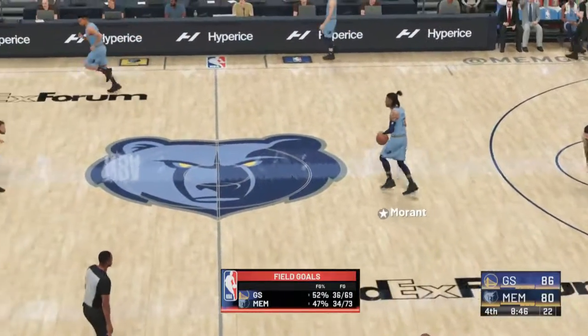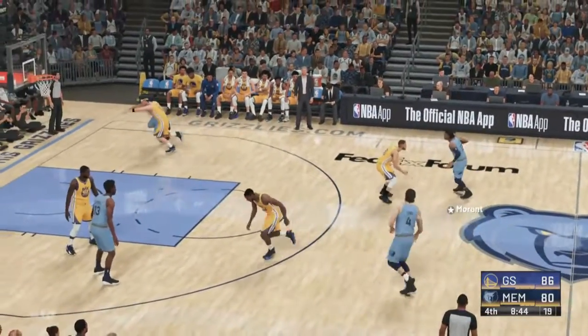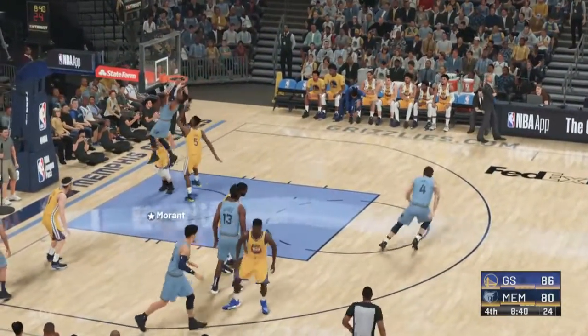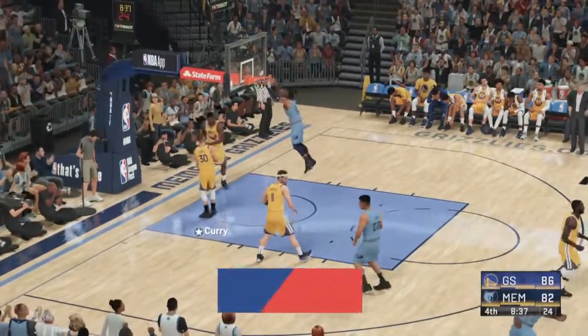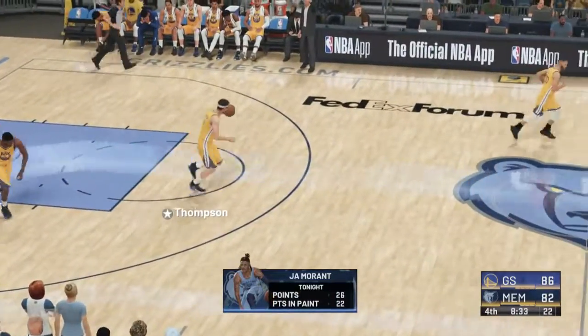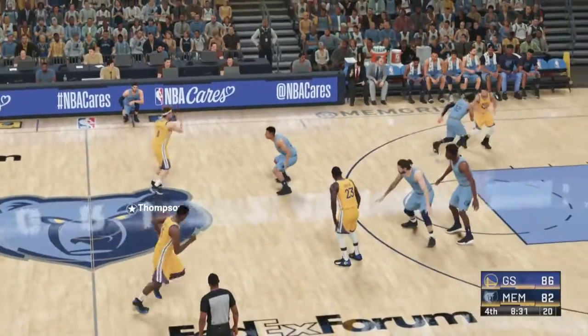Draymond Green around the rim trying to find a little bit of a window to get that ball up. Oh, there's Morant with the slam. What a big finish out of the backcourt. That might be exactly what they needed at this point of the game.